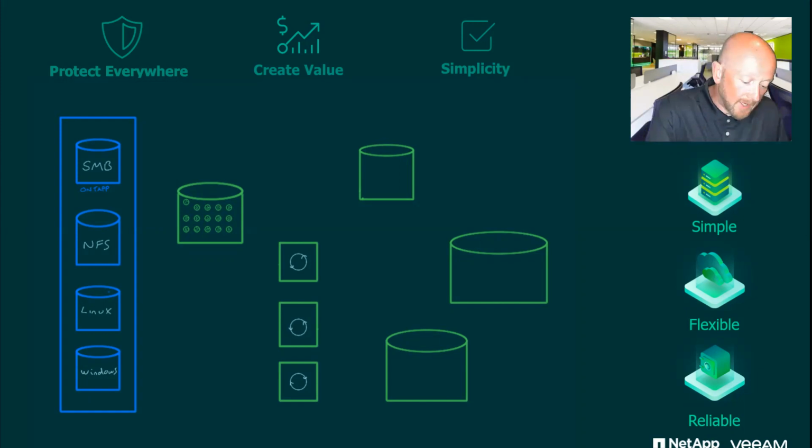So just on the right-hand side there, you can see the sources that we have today. And that would be, as I said, SMB, NFS, Linux, and Windows. But when we're talking about protecting NAS data, it's important to understand that we have to be able to protect open files as well. There are multiple ways that we can protect. So we can protect the direct file share. So that would be one of our options. But if we're just protecting at the file share, obviously no agent installed there or anything along those lines, we wouldn't be able to protect open files.